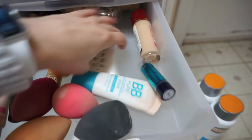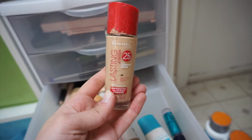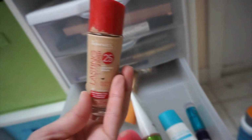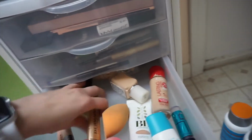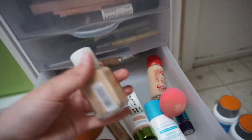This is definitely my everyday one, the Born This Way, but I also have BB creams. That's a BB cream. That's a really good, ooh, it's dirty, but that's a really good foundation. The Maybelline, Rimmel, sorry, not Maybelline. This is the one that I tested, the Dermacol. I'll link that right up here. I tried this one like once. Anyway, I could do a whole video going through everything if we want.